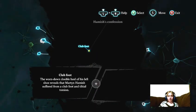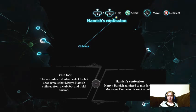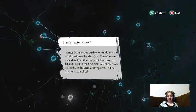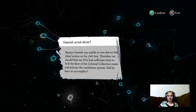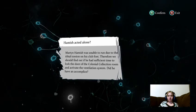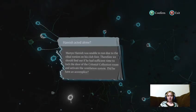The worn down double heel of his left shoe reveals that Martin Hamish suffered from a club foot. Martin Hamish admitted to murdering Montague Dunn in his suicide note. Hamish acted alone. Martin Hamish was unable to run due to his club foot. Therefore, we should find out whether he had sufficient time to lock the door to the Colonial Collection Room and activate the ventilation system. Did he have an accomplice?